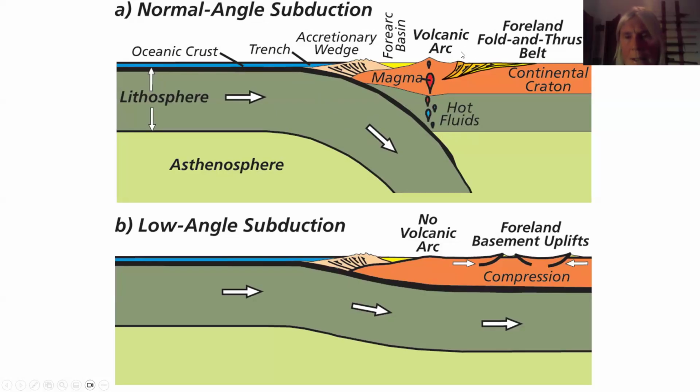This is the Andes. And then you get a lot of folding and thrusting, and you get a lot of crazy stuff going on at the shoreline. But generally what we have today, because this oceanic crust is so heavy and so dense by the time it gets over to the subduction zone, is that it goes down fast.